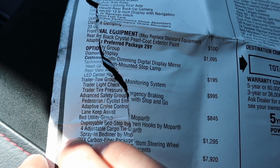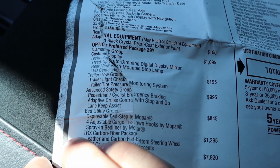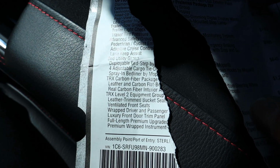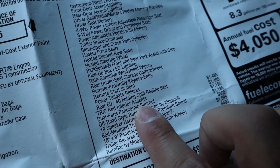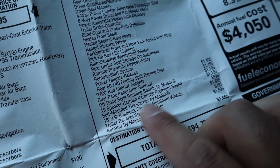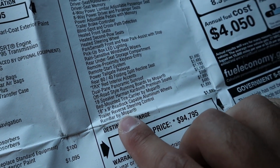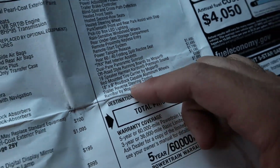And again, sorry for the rip, but you can see I added pretty much everything you can get with the truck. So we've got the technology group, the trailer tow group, advanced safety group, bed utility group, TRX carbon fiber package as well, the level 2 equipment group. And then over here you guys can see the rest of the stuff with the level 2 equipment group. And then I got the red interior accents, panoramic sunroof, off-road style running boards, the Harman Kardon sound system, the tire carrier in the back, reverse trailer steering control, and then the Ram bar as well.